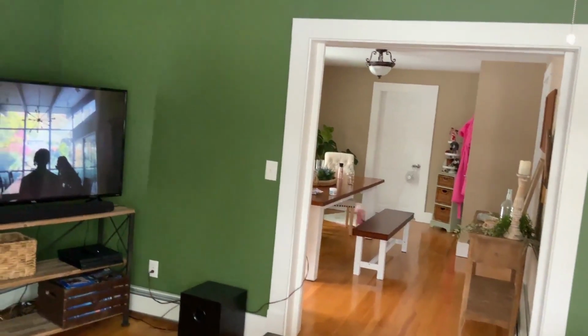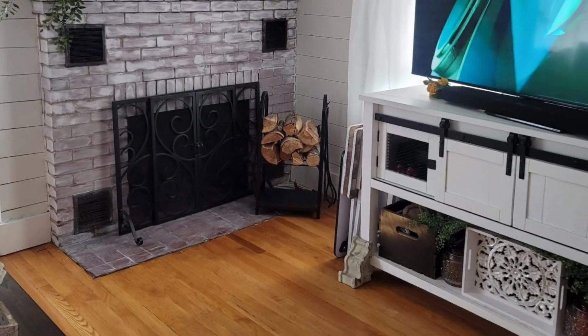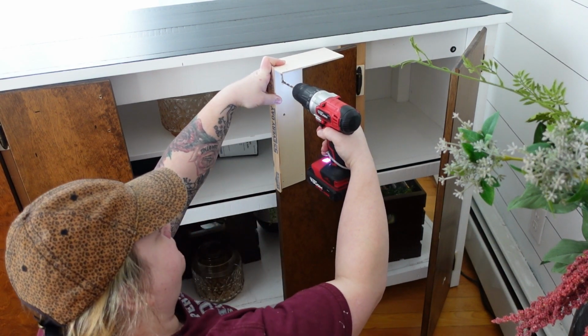With styles ever changing, my style changing, I thought it was about time to make over this living room. So let's change this room from farmhouse to a more cozy, modern feel.